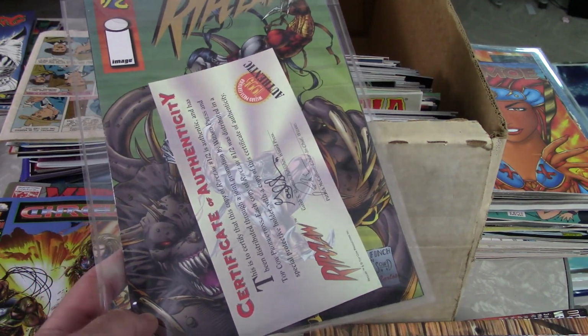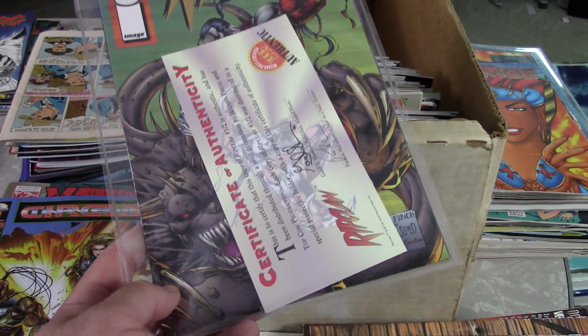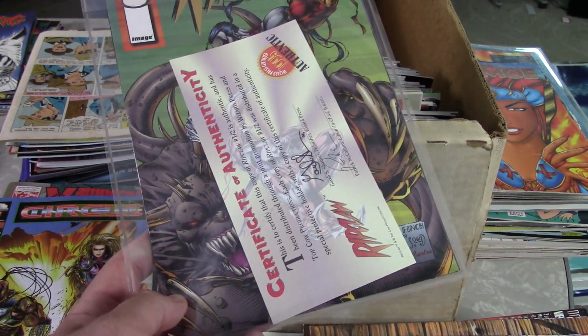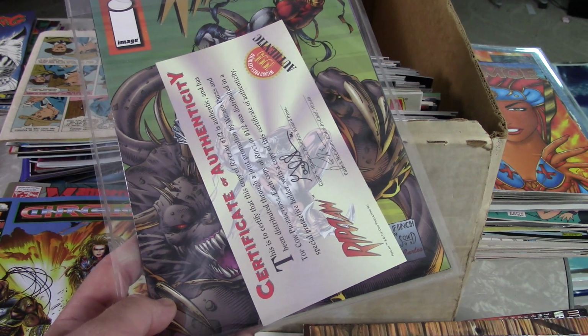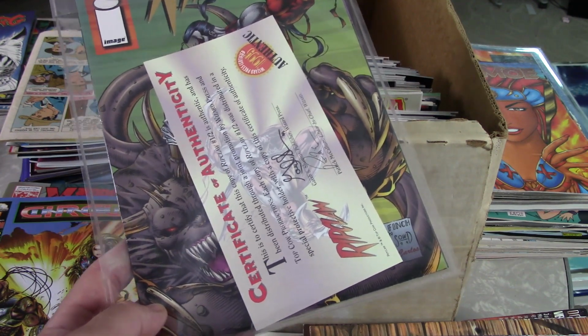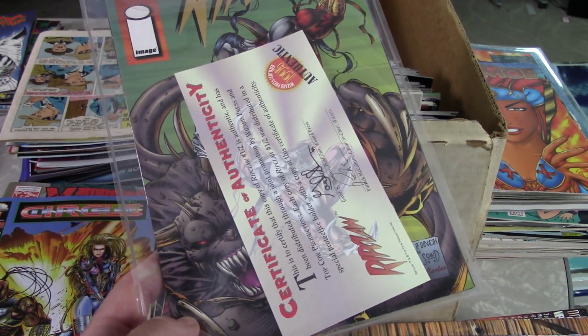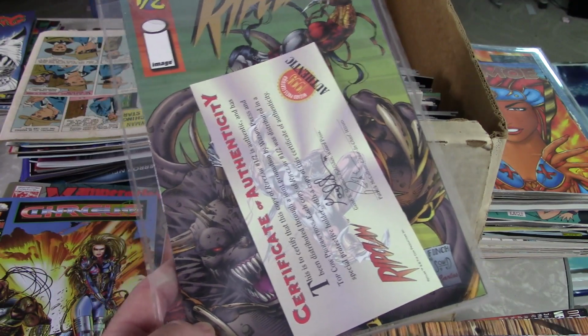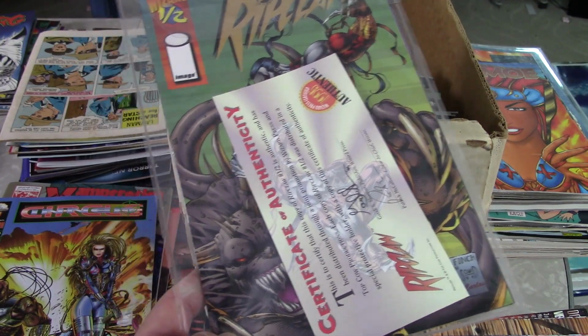I've got more videos coming up, and literally 5 minutes before I turned this camera on, I picked up an action figure collection: vintage Thundercats, vintage WWE figures, and vintage Masters of the Universe. Now they're all loose, so these aren't packaged, but I think it's pretty cool.